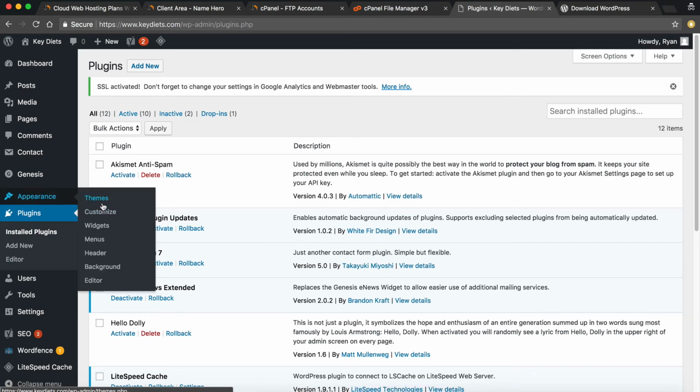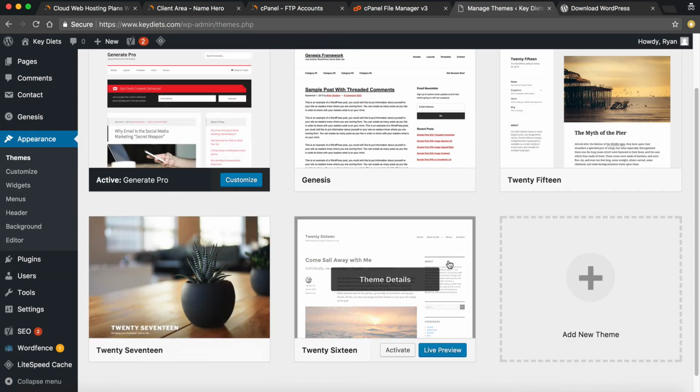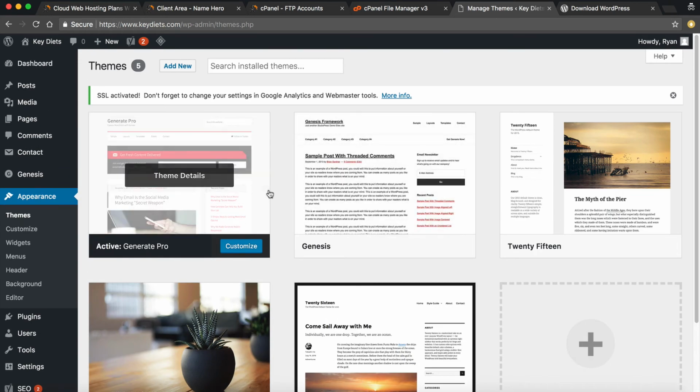The same goes for your themes, appearance and themes. If any of these have an update, make sure you install it. If you have to manually update it, then manually update it. You can find information on our blog and our YouTube channel about how to manually install or update a theme. So you want to make sure all of that is updated.